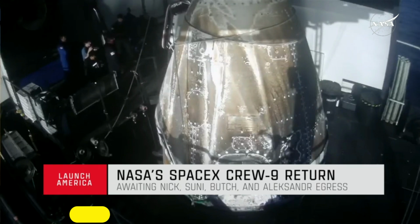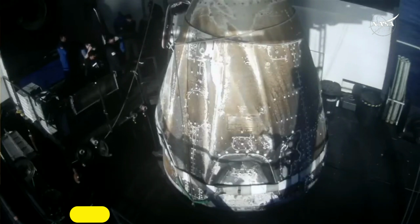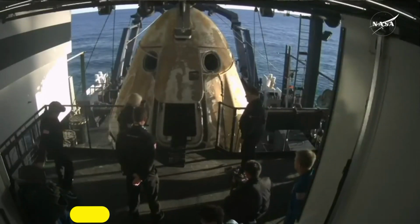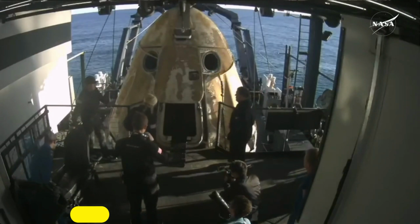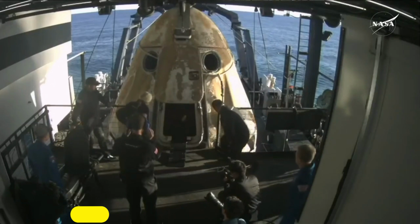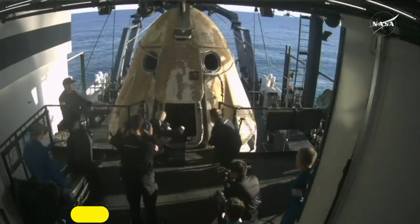We could see the exterior of Dragon Freedom quite clearly in this shot, and it's such a beautiful sight. I personally prefer the capsule when it has some of that charring from atmospheric reentry. It is the signature sign of a capsule that has returned to Earth.